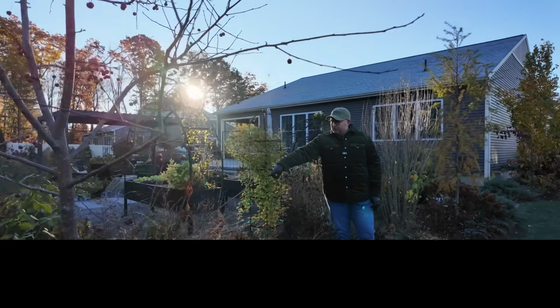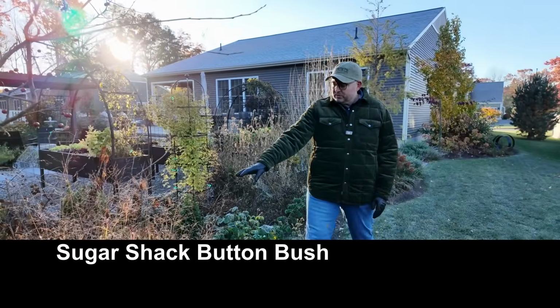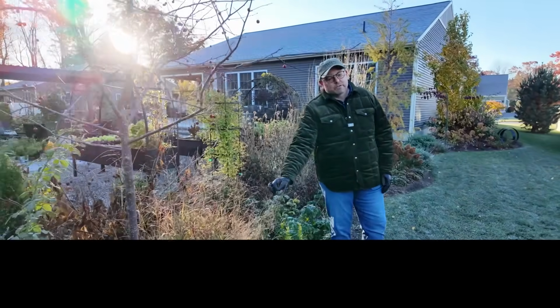Sugar Shack buttonbush, right in the center there. You can see some leftover seed heads. Check out this ornamental grass. I love the seed heads on it. Christopher, I'm sure you know the name of it.